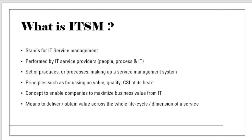So first question, what is ITSM? Well, it stands for IT Service Management. It's performed by IT service providers, so think around the people, the processes and IT. Fundamentally, it's a set of practices or processes which make up a service management system. Principles very heavily focused around value, quality, continuous service improvement. It allows companies to maximise value from their IT services, and it's a way of delivering and obtaining value across the whole life cycle or the dimension of IT service.